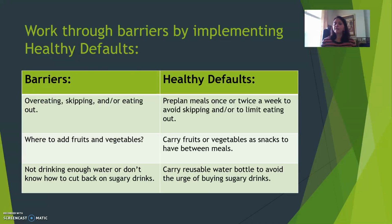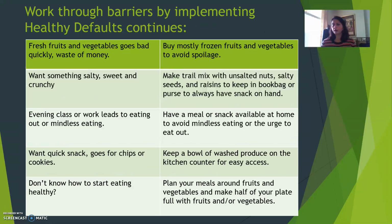Now, in order to make all that happen, how are we going to work through some of the barriers? For example, if the barrier is overeating or skipping and or eating out, how about pre-planning meals once or twice a week? That will help with skipping, and it will also help limit the eating out. Don't know where to add fruits and vegetables? How about having them as a snack? Not drinking enough water? How about carrying a reusable bottle between classes or when you are on campus?